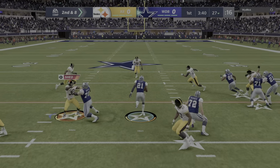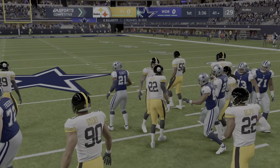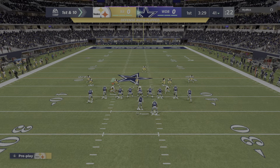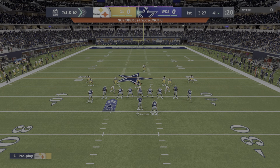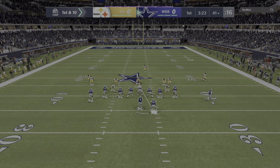Out of the gun, it's Elliott. And they get him down, but not before he takes it across the 40-yard line. So after a good run by Zeke, another first and 10. First and 10 at the 41-yard line.